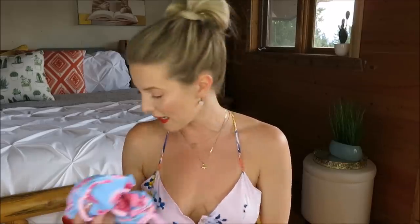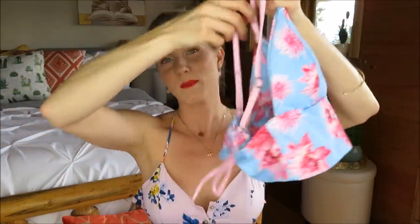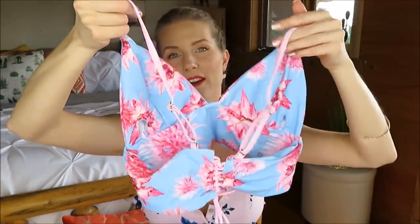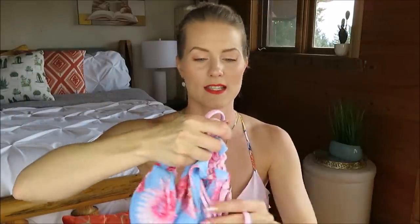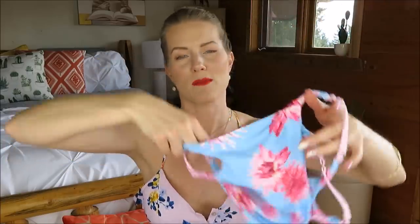It's playful and I think it's wonderful. I love it. Here's the top. You can see it's this beautiful pink and blue pattern. And it's got this nice tie up in the back so you can adjust the band width. And the bottom. So the only problem is that the top strap is okay, but the bottom strap just cuts right into my side and creates this little bubble here.